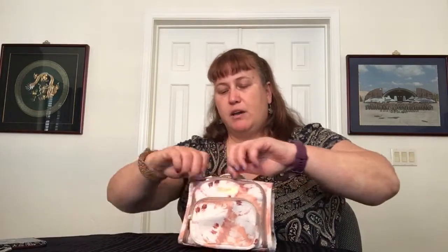The main pocket right here is double zipper all the way down, just like the big version, and gusseted just like the big version. Inside, there's nothing on the front cover, but you do have an elastic mesh slip in the back. And your small set pieces fit very nicely in here. You can fit multiple, 3, 4, 5 of them, depending on how you have them packed and stacked.